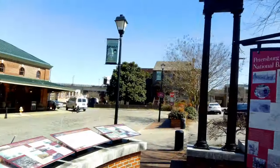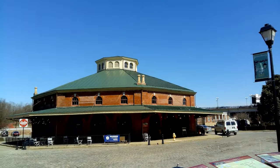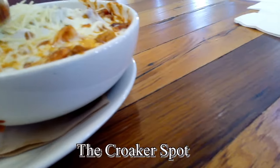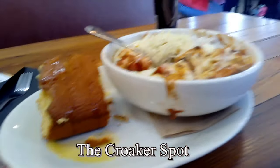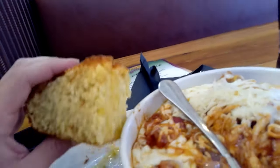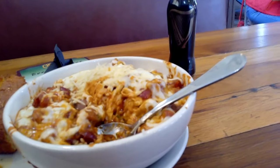The history markers, and a little bit about the history. Right across from the old farmer's market. That's right. Seafood chili with cornbread. Shrimp, scallops, fish, all in this chili, and Guinness and some cornbread. First floor. Look at this cornbread. This is extremely good.